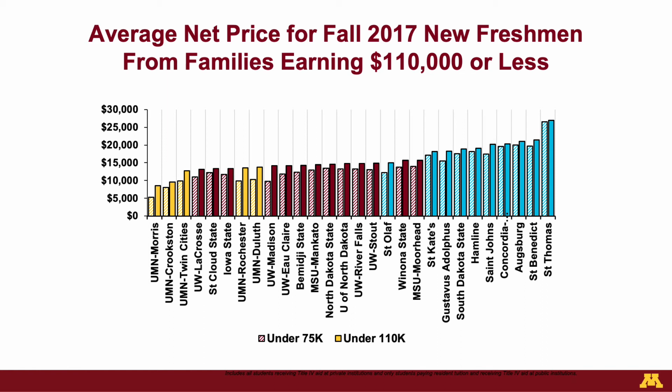This chart shows the average net price for students and families making less than $75,000 per year in the dashed bars, and the average net price for students and families making less than $110,000 in the solid bars. What this chart shows is that for a majority of Minnesotans making under $110,000, the University of Minnesota campuses are among the most affordable four-year campuses in Minnesota, public or private. And among families making less than $75,000, approximately the state's median family income, all of the University of Minnesota campuses very often are the most affordable choices a Minnesota family can make.